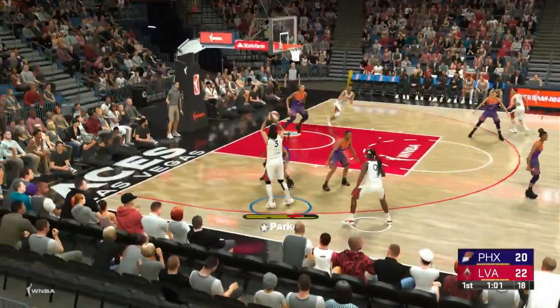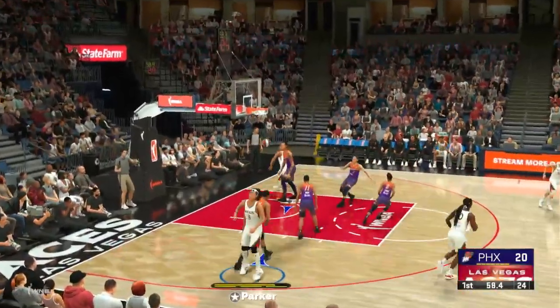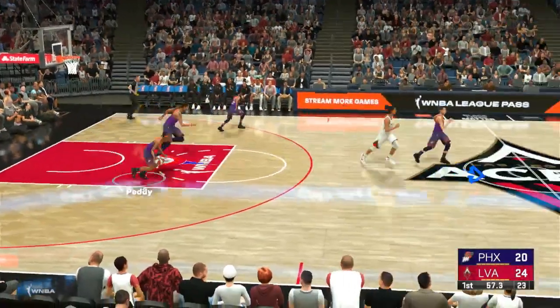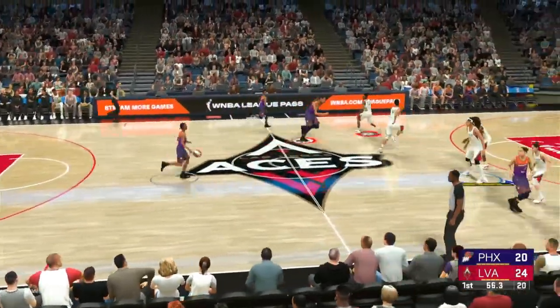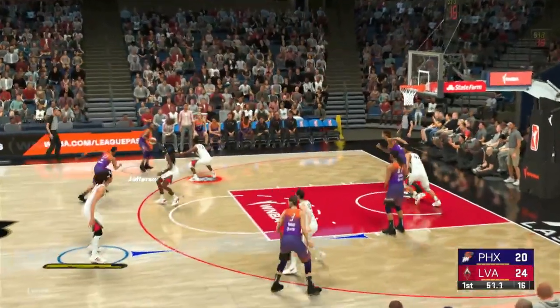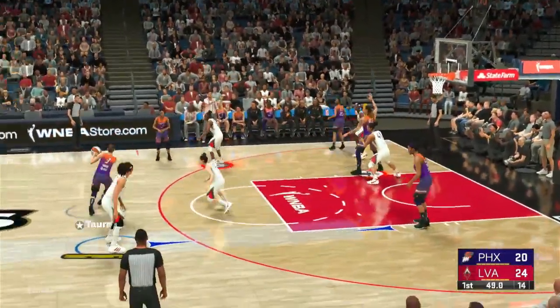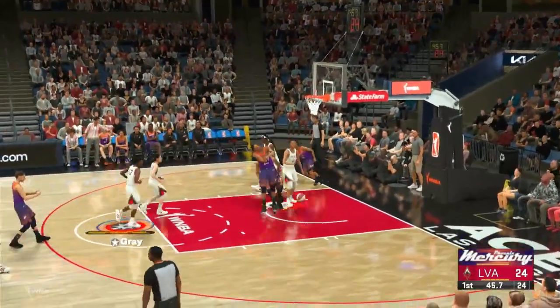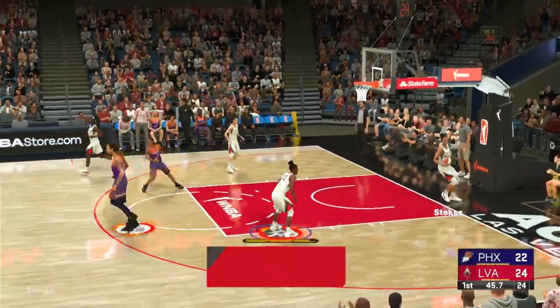Outside Parker. Pulls up on the wing. And yeah, it finally drops after rolling around the rim. And those points all start with Gray. The tremendous feed, the unselfishness of the All-Star. Pass to Coates. Yes, Alina and a Coates. Nice assist for Diana Taurasi.